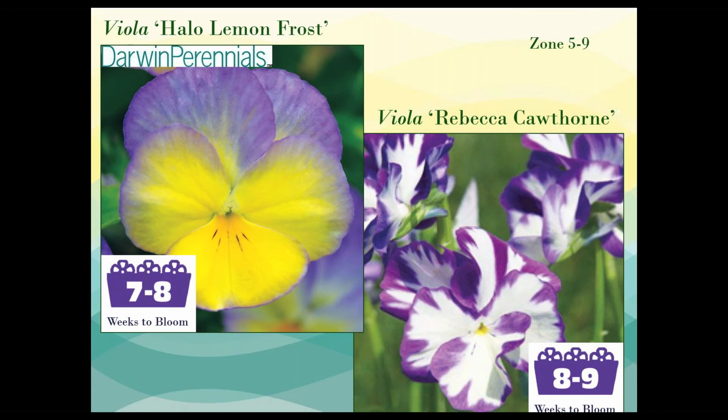New from Darwin on the left, the Halo Lemon Frost, blooms in just 7 to 8 weeks, a very nice perennial viola, zone 5 with a yellow eye, and also Rebecca Cawthorn, a two-tone purple that is very striking in bloom in the spring from Dormant 50 plugs.